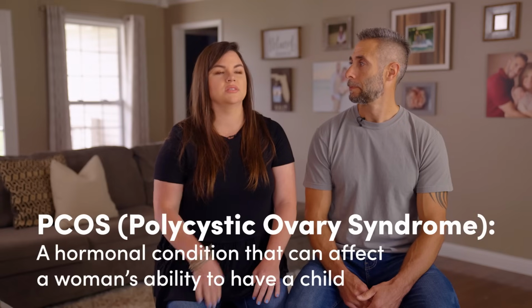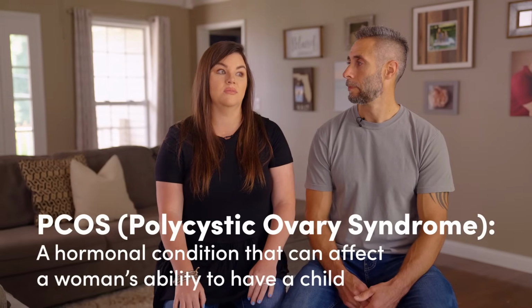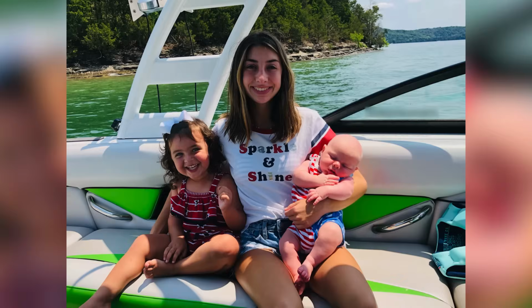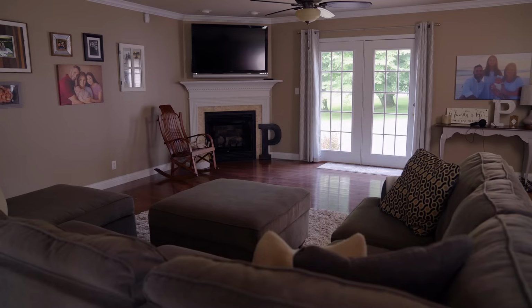I was diagnosed with PCOS in the beginning of 2020, and we went to seek fertility treatment, and I took medication, and we finally decided we were done. You know, it wasn't worth everything we were going through, and God had blessed us with 2 beautiful kids, and it just wasn't meant to be. So we stopped all treatment in April of 2020, and I became pregnant in September of 2020. When we did get the news, it was very emotional. So we were very grateful that we were pregnant again.